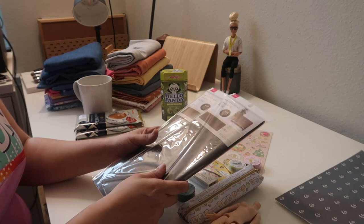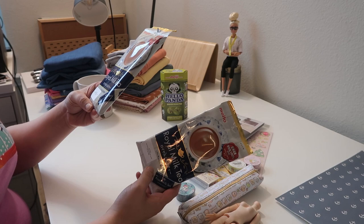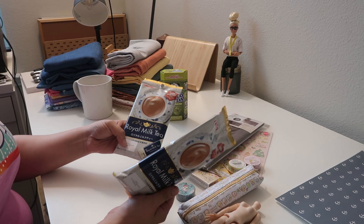And then they had milk tea, royal milk tea. Oh my god, I picked up two because they were also a dollar. I don't know how many are in each package, but I really had to have them. I love milk tea. I've never had the royal milk tea, but I heard it's very good, so I got some.